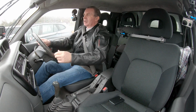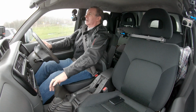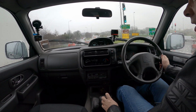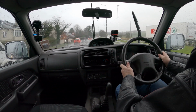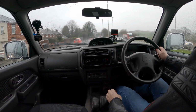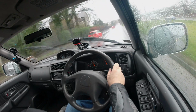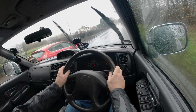Steering's as you would expect on a pickup, bearing in mind that if you've got close ratio steering or something, if you hit anything or a pothole, then it deflects the steering wheel a heck of a lot more than something like this. Just takes it in its stride.